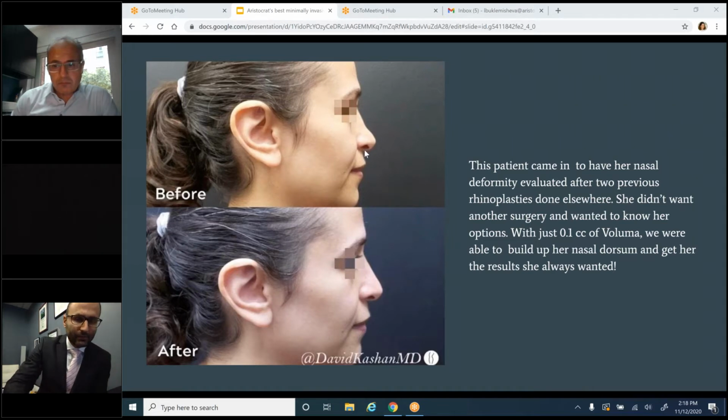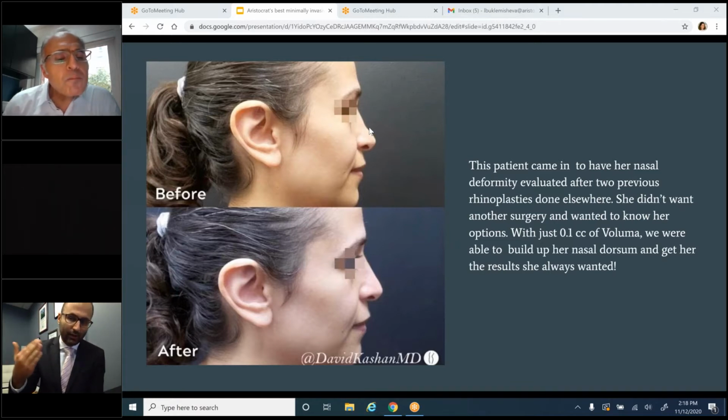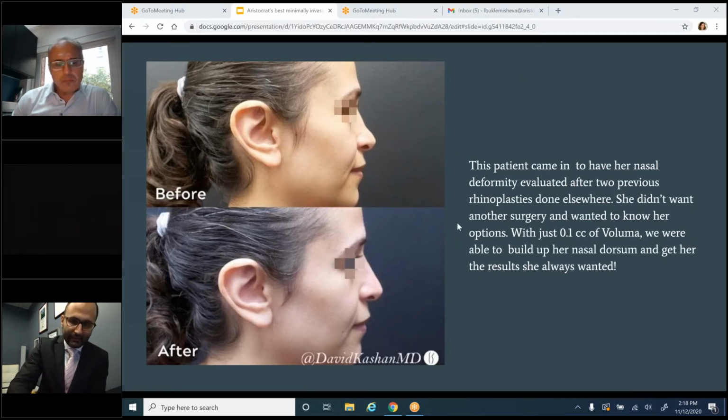So if you really take a look at the dorsum of her nose, she has almost a double bump deformity there, where the dorsum of her nose actually collapsed a little bit because her cartilage from the previous surgeries just didn't hold up as much. So what we ended up doing is just literally with 0.1 cc's of Voluma, we ended up giving her that perfectly straight nose that she wanted. And if you really take a look at the after, outside of just it being straight, it makes it look like the tip actually pulled up and rotated up a little bit. Specifically with her, I didn't inject anything into the tip. It actually does that just by putting it in the dorsum.